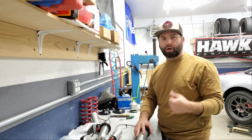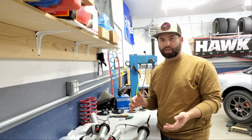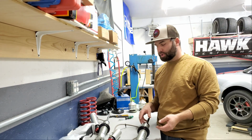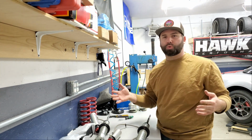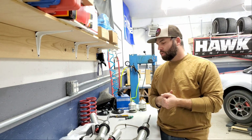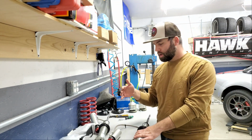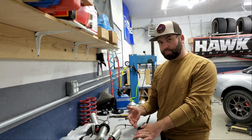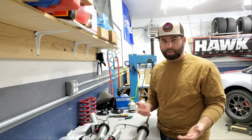So the shocks I run on this car are an old set of Ibachs from Mazda Speed. These were on the original MX-5 Cup cars. I bought them last year. Mazda was doing some clearance sales. I picked these up for like $1,000, which is a crazy price for a monotube double adjustable shock. So that's great. But I went to get them rebuilt, and Ibach doesn't sell these anymore.